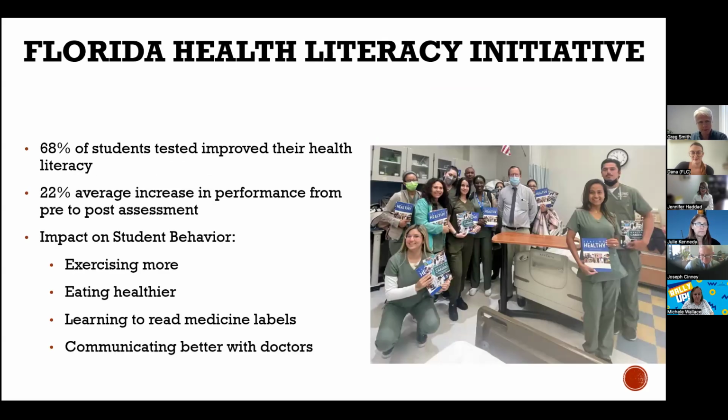Here's a little bit on some of the statistics. I'm not going to do a real deep dive, but just a few statistics I wanted to share with regard to progress. We do ask that programs administer a pre and post health literacy assessment so we can get a sense of the progress that's made. Here, 68% of students tested improved their health literacy with an average increase of 22%.